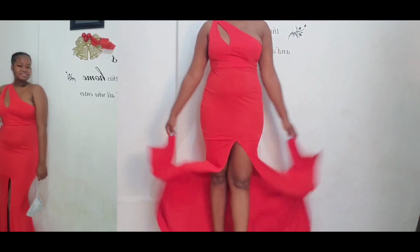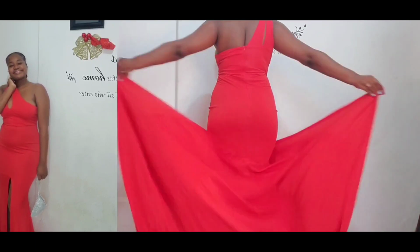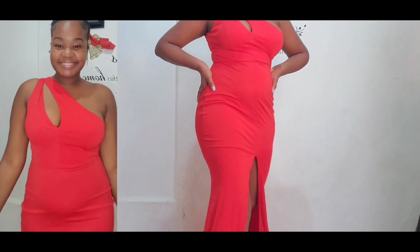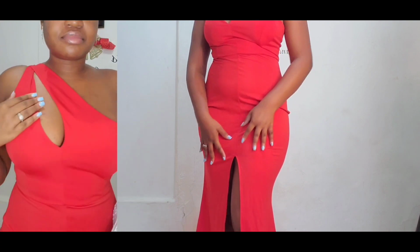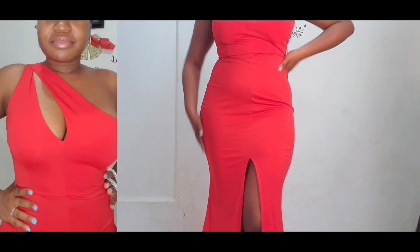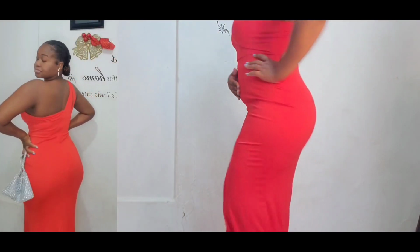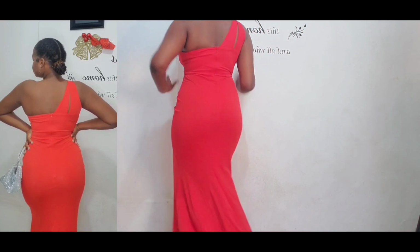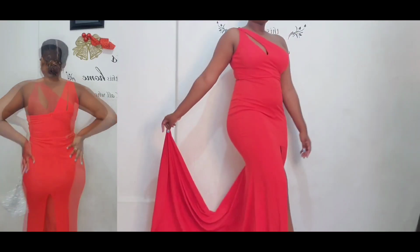I got the dress in red and in a size medium. I got size medium based on the reviews. I probably could have gotten a small, you know. But yeah, I got a size medium. The dress is also available in black. And the sizes range from extra small to extra large.